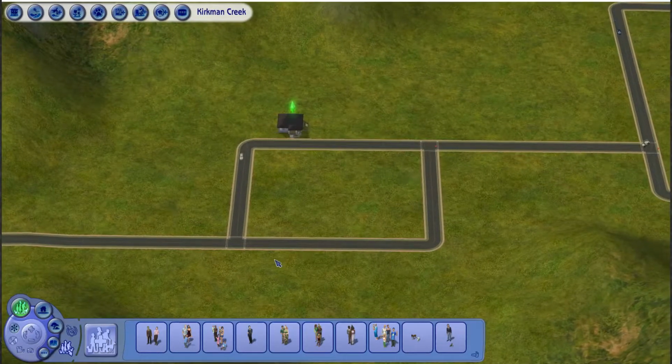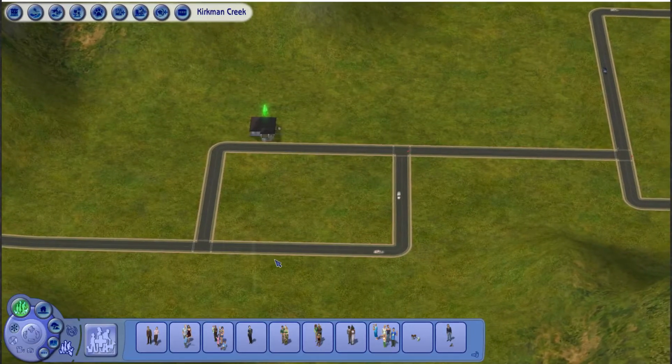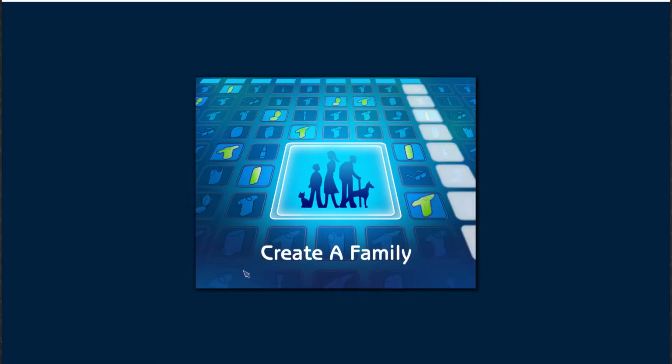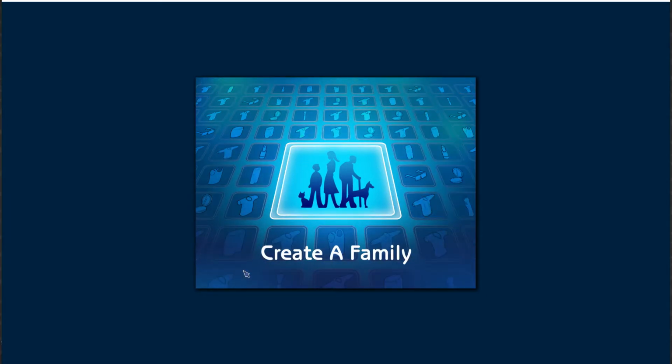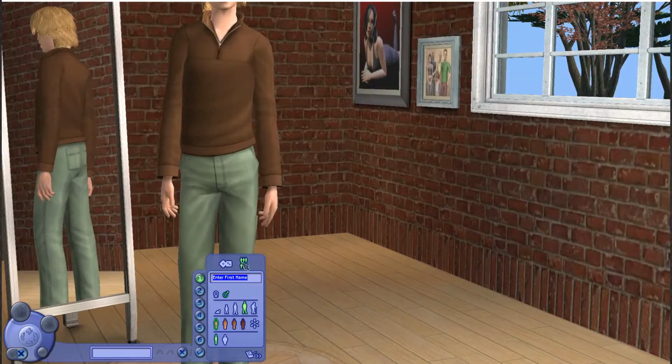It's the girl glowing back at it again with a brand new video, and welcome to episode 2 of Kirkman Creek. And we are going to be introducing our next pair of sims. So let's go ahead and go into create a family. So I did say sims, and that is because I've decided that the next set of family members is going to be two brothers. And yes, that's what I've decided. I'm still fiddling with the names, and of course I'm using a pre-made sim character model.